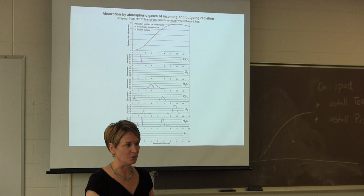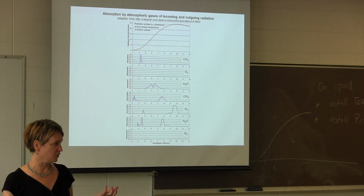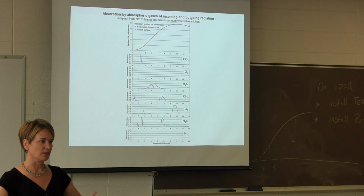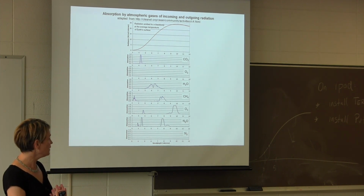Carbon dioxide, we know, when it's in the atmosphere, has a lifespan of hundreds to thousands of years. Methane has a lifespan of about 10 years. Different gases have a different cycling time that it takes them to get scrubbed out of the atmosphere.